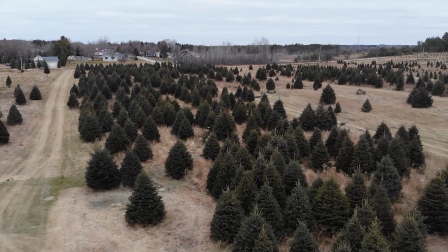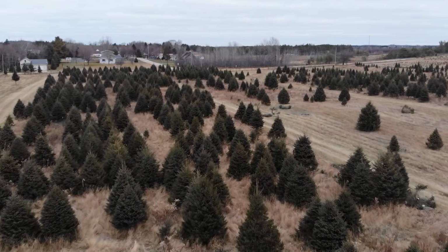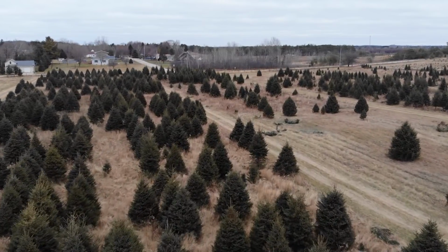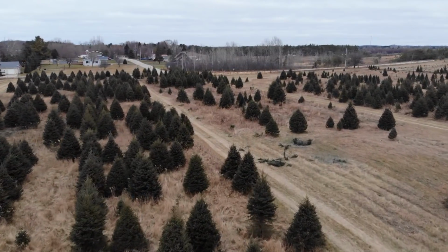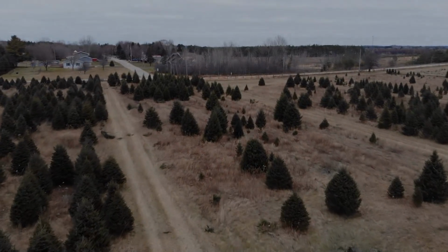Christmas is right around the corner. If you haven't already got a Christmas tree, support our local UP Christmas tree growers by stopping in for a visit. Pick out that perfect tree and hang your ornaments on a wonderful fragrant piece of the real UP outdoors.